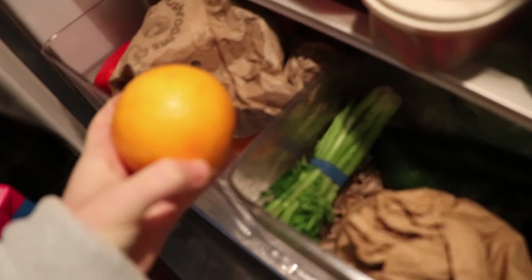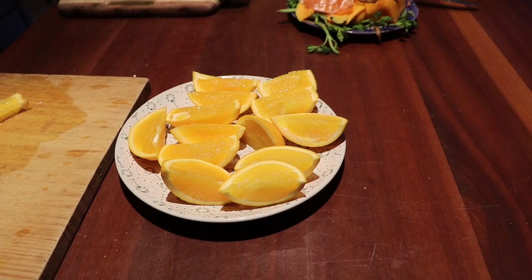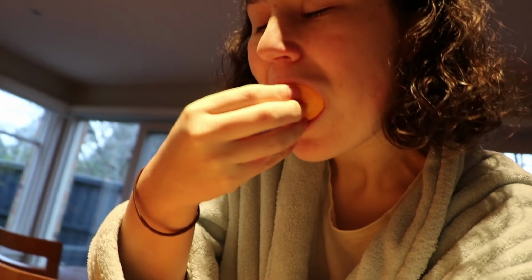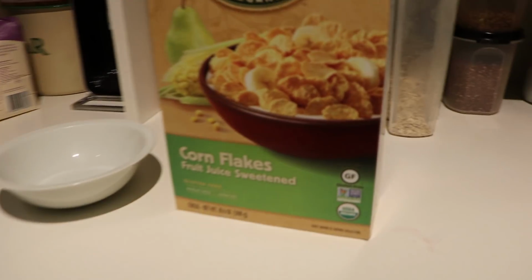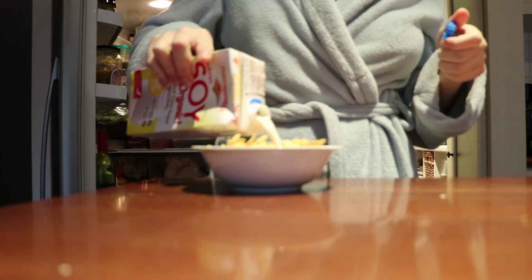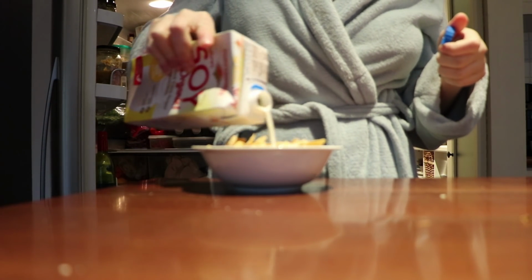Tuesday, I was not going to make the same mistake as Monday by having my nipples freeze off, so I cut up some oranges to get that great hydration kick without the uncomfortableness. This was about two oranges, I think, and I really like having something hydrating in the morning, but I wanted something a little bit more filling, so I had some corn flakes with some soy milk.